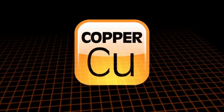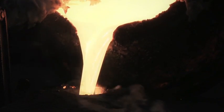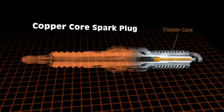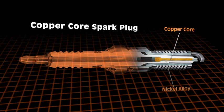Pure copper melts at close to 2,000 degrees Fahrenheit and has tremendous electrical and thermal conductivity, but it's very soft, so by itself, copper would make for a poor spark plug electrode. That's why when we describe our copper plugs, we refer to them as copper core, because only the core of the electrode is made of copper. The outside of the electrode is a nickel alloy.